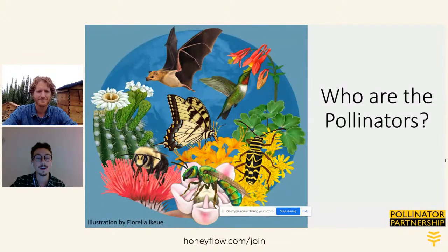Then, of course, we have our hummingbirds, which are some of my personal favorites, butterflies, and then even on the right side of this illustration here, we have a beetle. And beetles are said to be some of our first pollinators, and they actually evolved before bees. So they're great pollinators of very primitive species of plants, such as magnolias and water lilies.